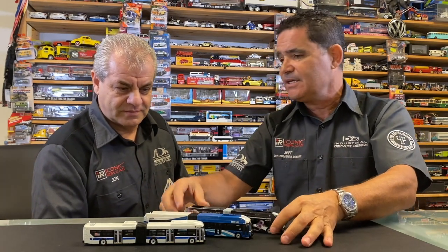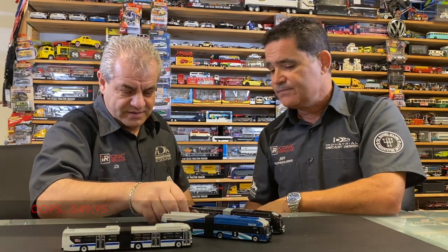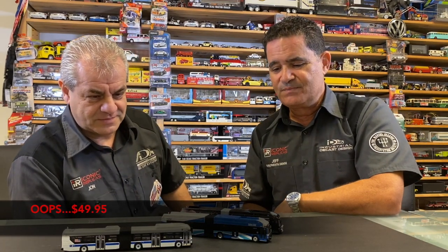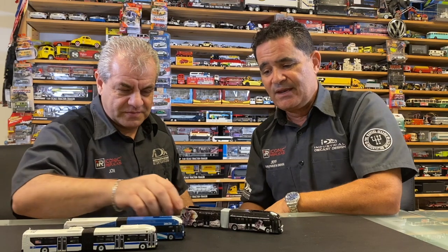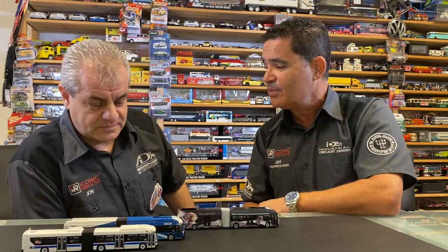So that's basically it for this week. We've introduced you to just a few of our new releases. How much are these buses? $39.95. Actually, thanks for bringing that up. So reasonably priced, and you know, our extended selection of iconic replicas is growing by the day, with many new releases coming, and hundreds that have already been released. So if you're a bus collector or thinking about it, Iconic Replicas is really doing a great job, if I do say so myself. Which, of course, I do, because I design these and have them built, so I'm partial.